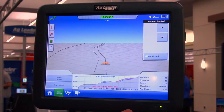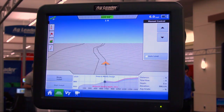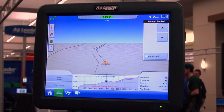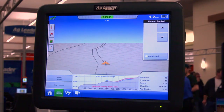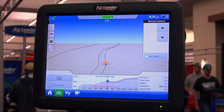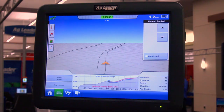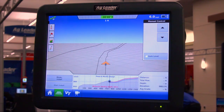Also, we have the manual control, which is on the right-hand side here, and it's going to give us our distance, our total rise, depth, elevation controls. Guys that are doing any type of tile plow control, we recommend an RTK solution with a base station within 2 miles in order to get an appropriate amount of accuracy and repeatability in order to install that tile.